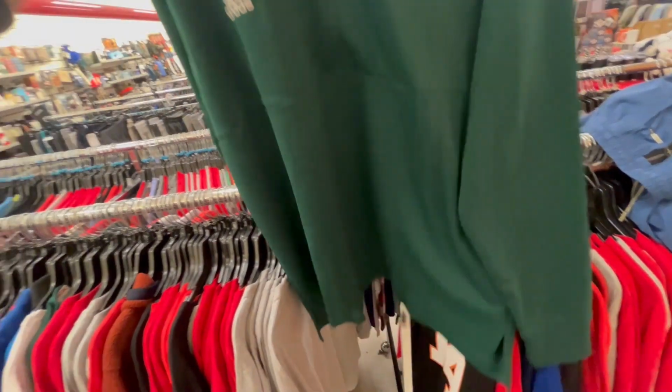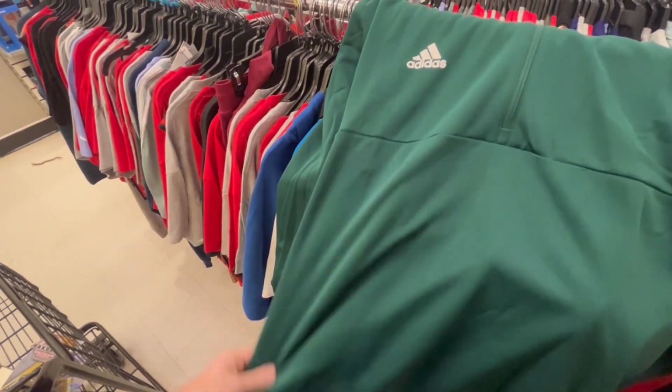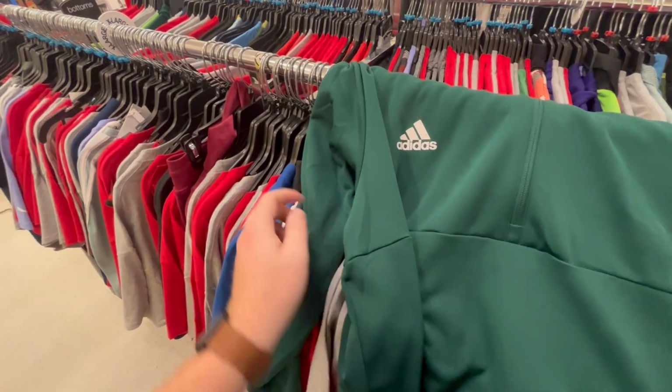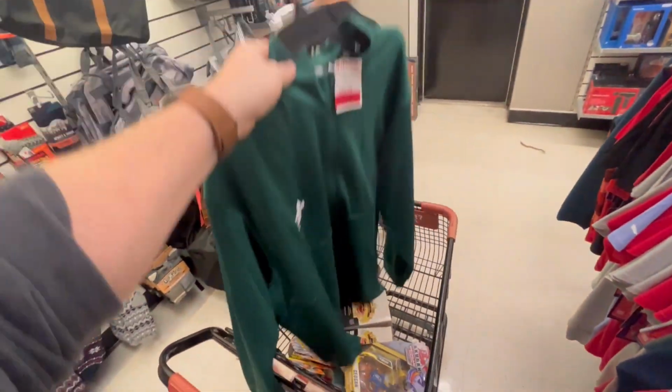The only thing you gotta watch out for when you buy stuff like this, that's just kind of polyester material, you got to make sure it doesn't have any snags in it, because you definitely don't want to be selling it with snags. So this one looks good. We're going to get it, send it in.